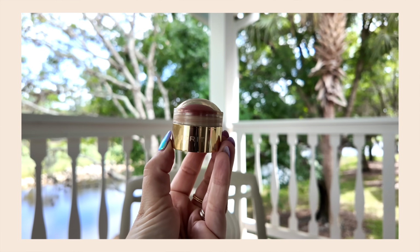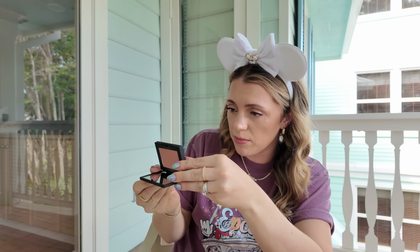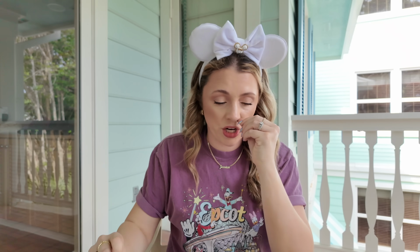I just don't. But the blush I brought, the cream one I brought, is my favorite, the shade Stockholm from Merit. It's the cream one, and then this is new from NARS. I just bought it a few weeks ago. It's the powder blush in the shade Behave. It's like my perfect shade.